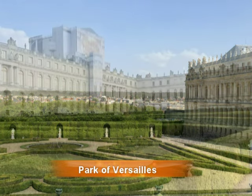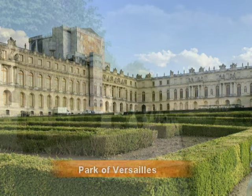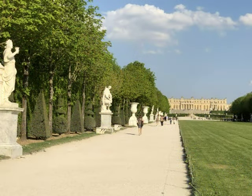Located around the Grand Canal, the park covers approximately 800 hectares. This huge park with its gardens, caves and fountains should not be missed while visiting Versailles.